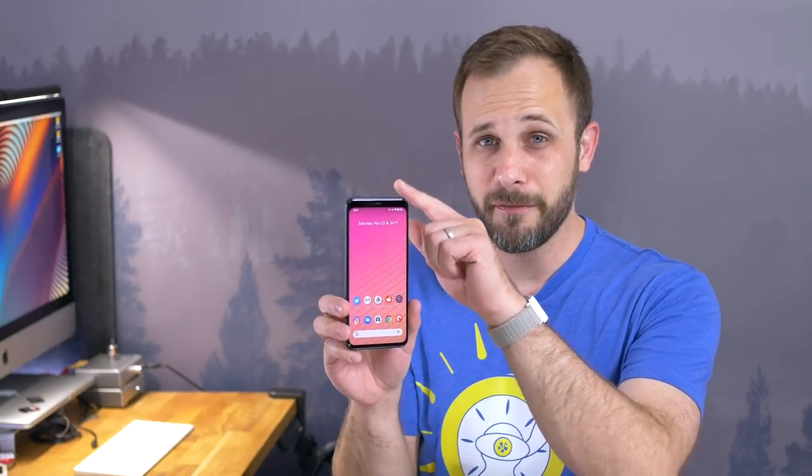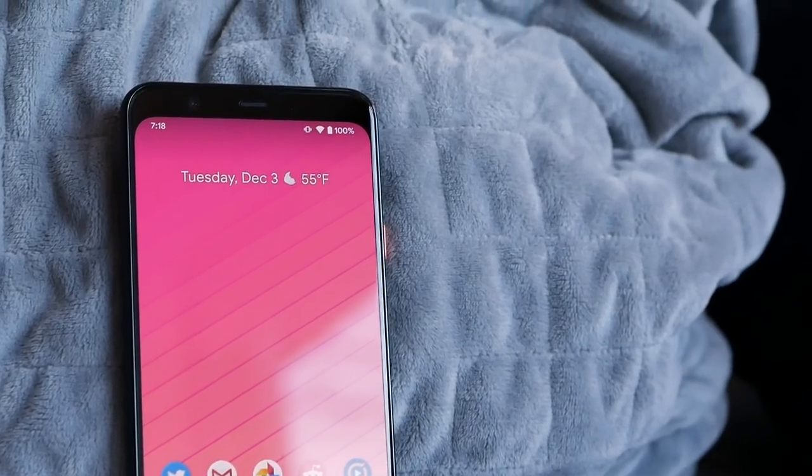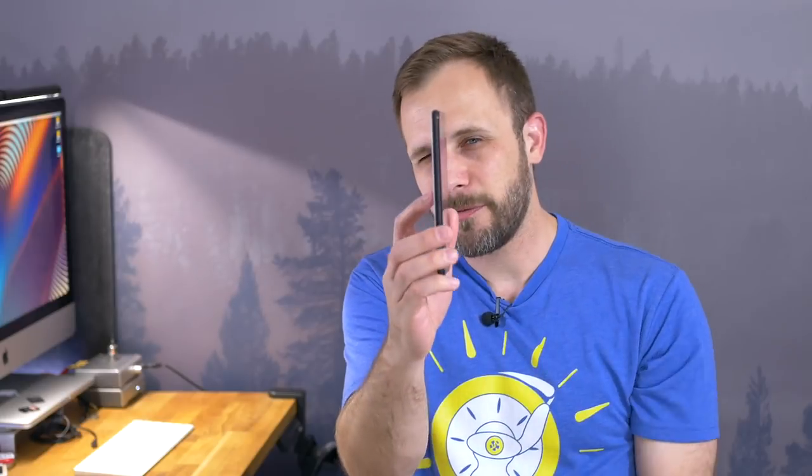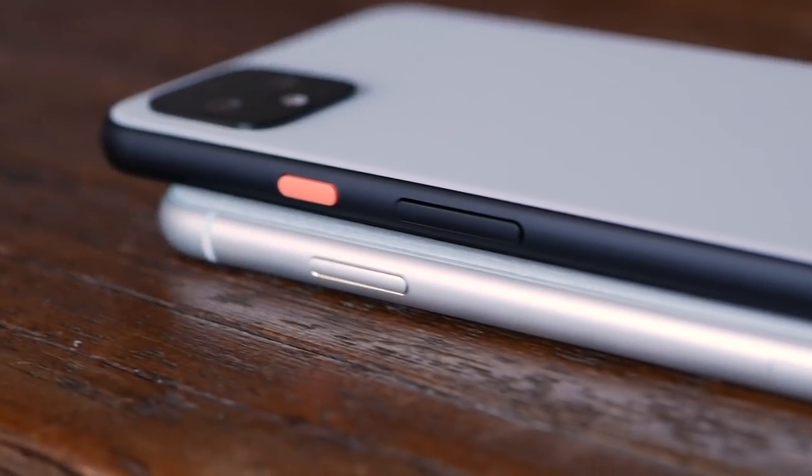You know, the screen size is 6.3 inches, which is, I think, exactly the same as the iPhone XR or the iPhone 11. But because of these bezels, right, you've got that little forehead and you got this little bit of a chin on the bottom. Because of that, it is actually a taller phone than the XR. I don't know that I actually care that much because, well, the phone's actually thinner and quite a bit lighter than the iPhone XR and the iPhone 11.